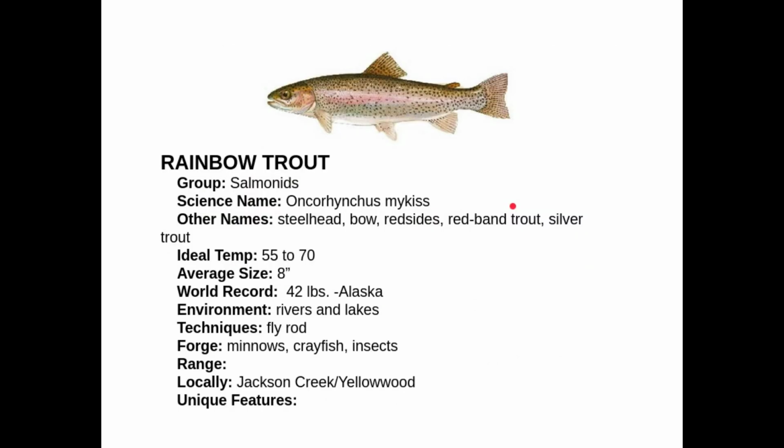This is rainbow trout. I would like to see a show of hands of those who agree that this is the best tasting fish in the world. Yeah, I agree there too. Ideal water temperature, 55 to 70 degrees. Above 72, 74 degrees, they really get stressed.